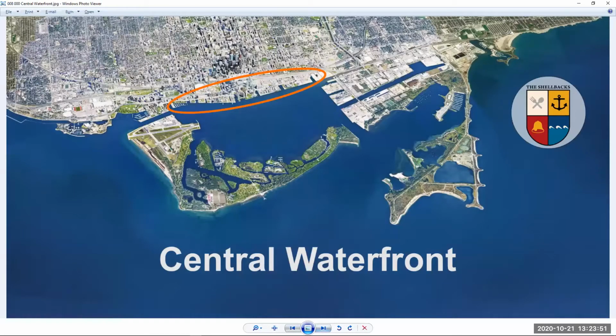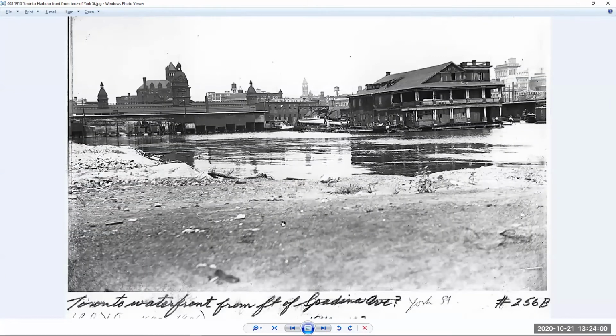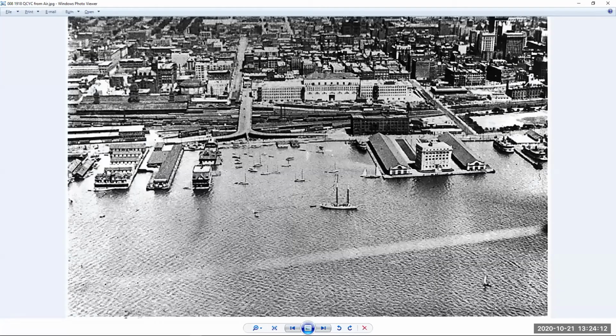So the central waterfront, as we know it now, really started to take shape in this period, around 1910, when already you're starting to see lake filling happening. And this Harbour Commission building still exists today. Pretty much everything else in view in this shot is not there, including the yacht clubs that relocated, Queen City and RCYC, over to the island.